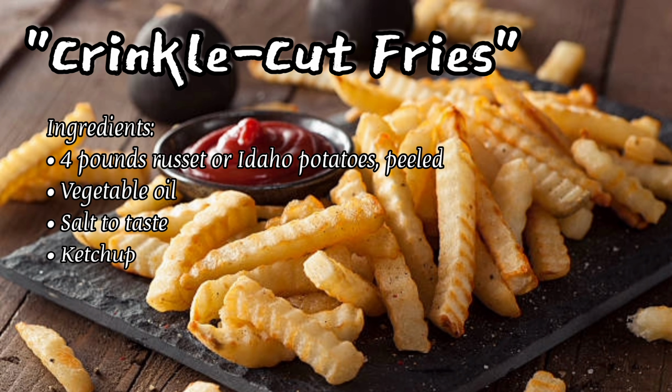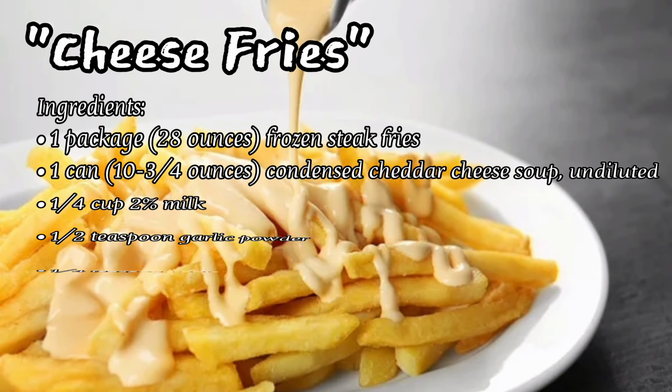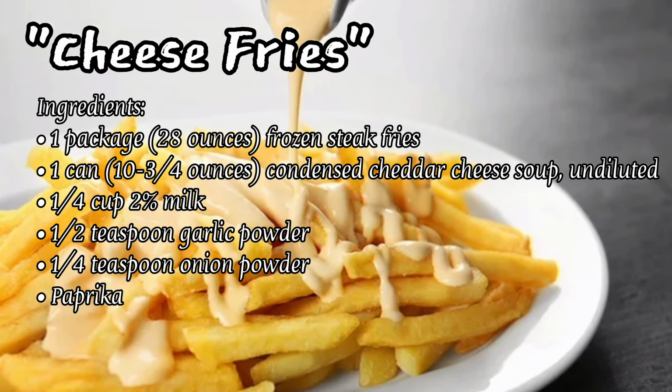Crinkle-cut fries. Potatoes thick cut on a corrugated slicer, then sliced into wavy batons and fried. Cheese fries. Any style of fries with cheese melted on top.